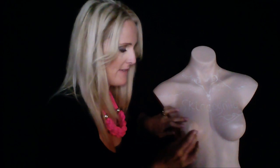Some body artists like to put a little piece of nipple tape on underneath these to stop the nipple moving about, but you know, I've used them with and without, and either way is very good.